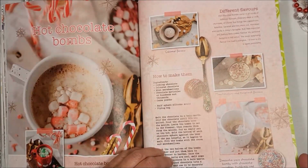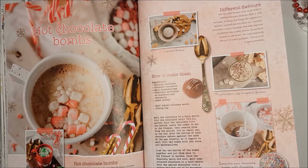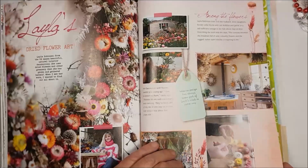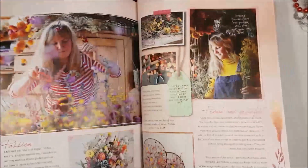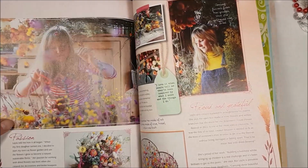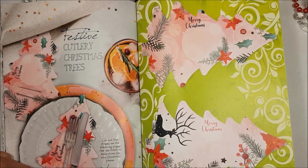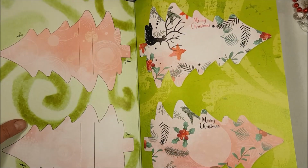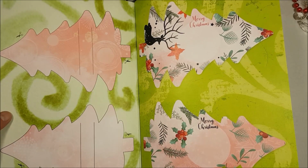Right, some nice ideas of how you could make your own chocolate bombs. What a nice idea for making as a Christmas present for someone. Make a whole lot of chocolate bombs. Somebody does flower crafts. Really beautiful to be able to dry your flowers and preserve them and use them later on in life. These are place holders, but I quite like these trees, so I might be inclined to just back them on card and use them just to hang up in a window perhaps, or maybe on a bathroom door.